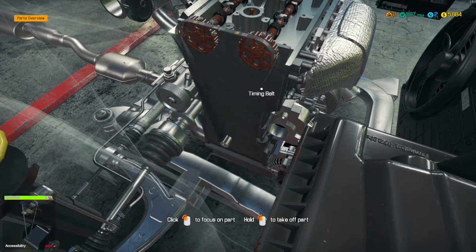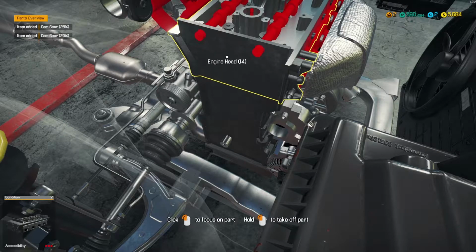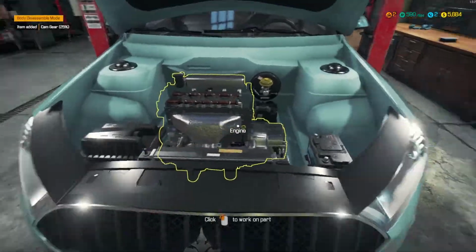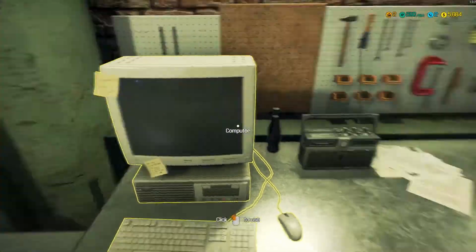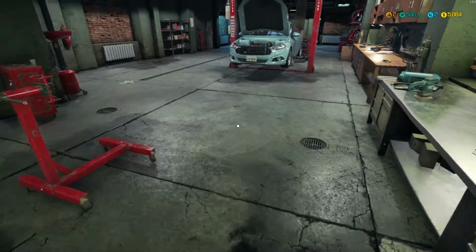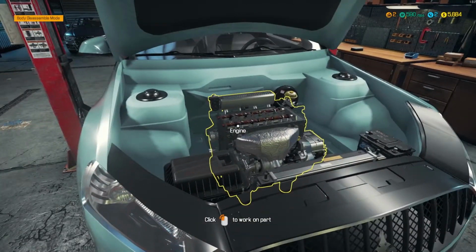Take the timing belt. Take the cam gear. And the second cam gear. I mean, if it's a belt, not a chain, then it's cam pulley, not a gear. But that's none of my business. Okay, so. Wait a minute. Oh, yeah. I totally forgot to do something.